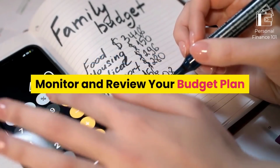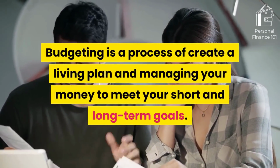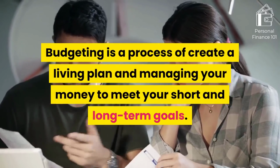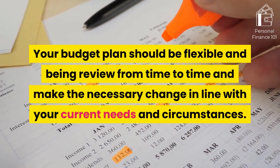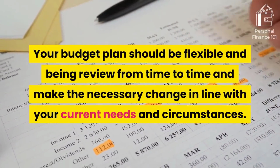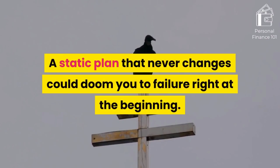Monitor and review your budget plan. Budgeting is a process of creating a living plan and managing your money to meet your short and long-term goals. Your budget plan should be flexible and reviewed from time to time, making the necessary changes in line with your current needs and circumstances. A static plan that never changes could doom you to failure right at the beginning.